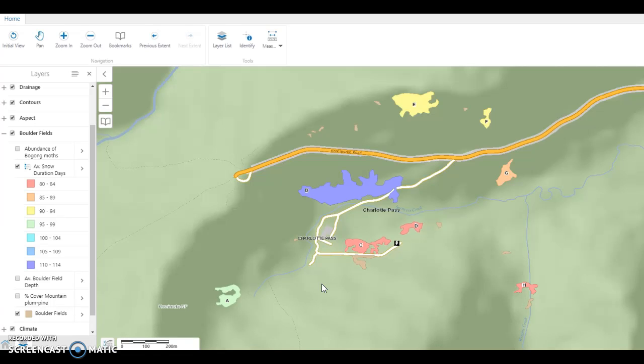So what you need to do now is go through and do that for the remainder of the boulder field sites. So add up the sum totals. Based on the factors investigated here, the field with the lowest total sum should offer the most suitable conditions for the species.